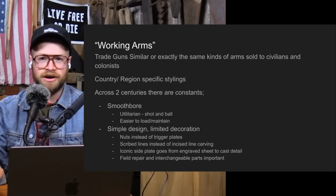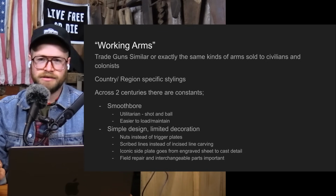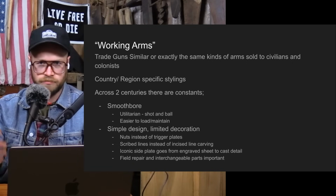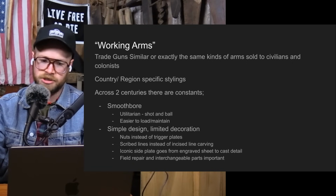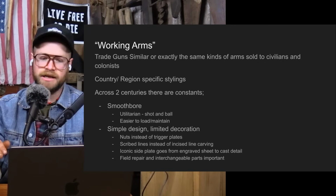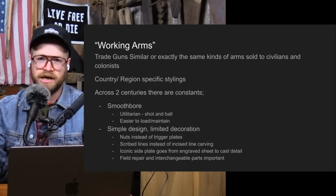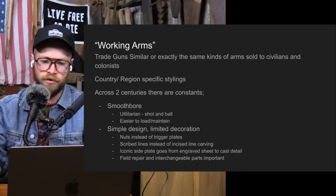Across the two centuries of predominant use for these guns, there are two characteristics that hold true through the entire time. The first is that being a smoothbore. So it was utilitarian. You could use shot for fowl or other small game, or you could use a ball for something like a deer or a buffalo or anything larger, where you wanted a larger projectile. And the second constant, we'll say, is the simple design and limited decoration for them.